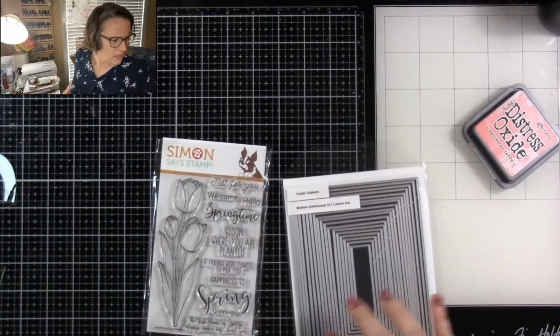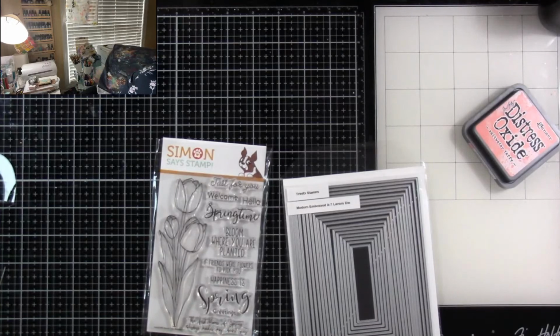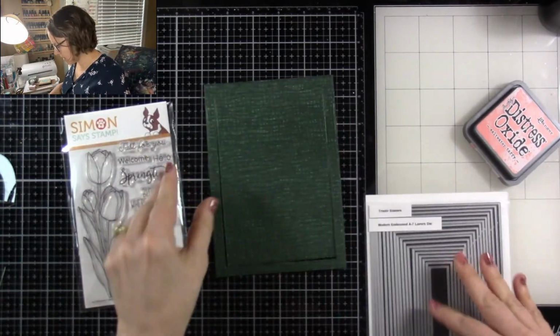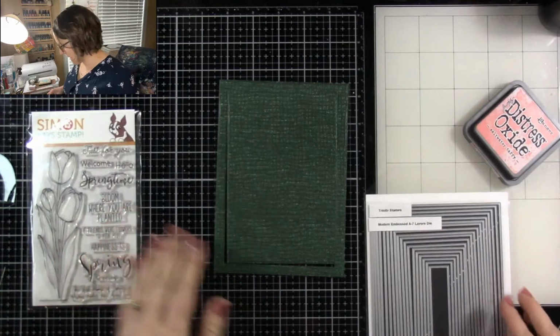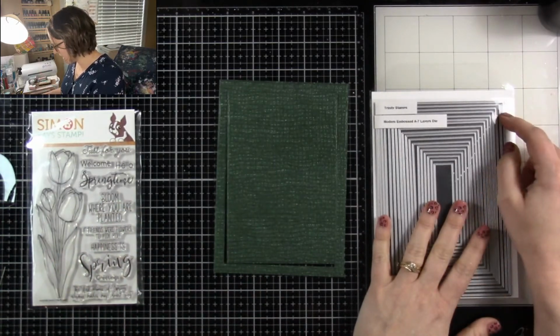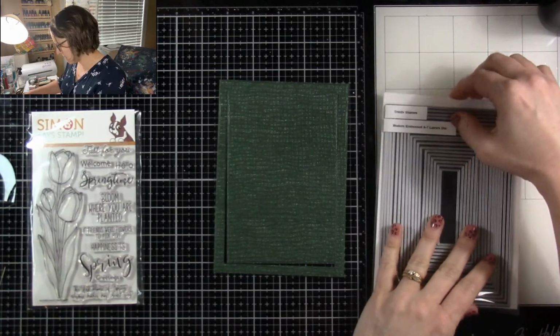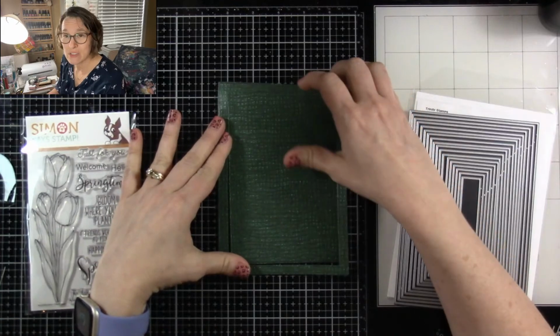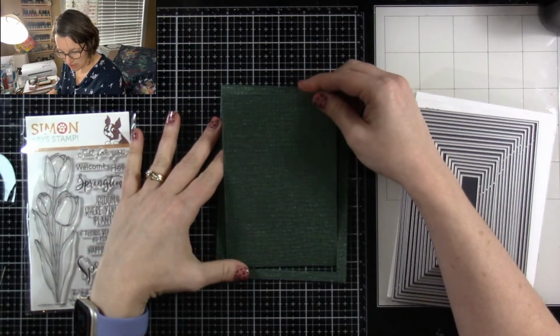All right, so let's talk about what I cut out with that. Okay, don't want to give it all away yet. All right, so what I did, because it's a specialty paper, I wanted a piece of it in the background, and I'd use the layer. I used not the biggest layer, it was the second biggest, I believe. Let me just pull it out and I can show you. And then I wanted to not use the whole piece because this is going to get covered up.